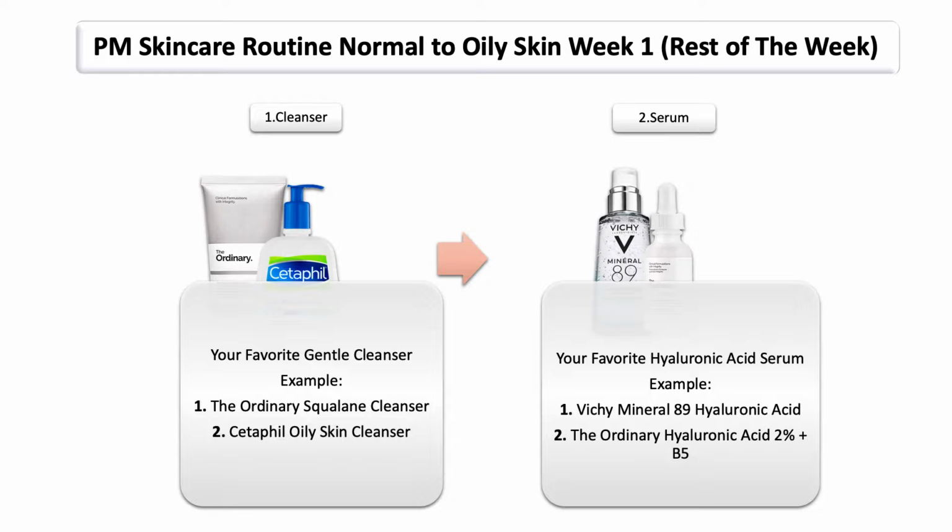And then you're going to finish it off with a hyaluronic acid serum. Now, if it went well during that first week and your skin can tolerate the balance of using your salicylic acid cleanser 3 times per week, and on the other days you're going to use a gentle cleanser, then we can now move on to the second week.